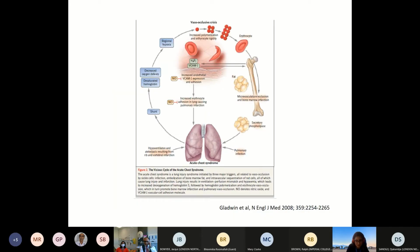Chest syndrome is one of the other main complications that you'll see, and does have a significant mortality associated with it if left untreated. I think it's about 5% mortality rate associated with it. And I've certainly been involved in a couple of SIs at another trust where it wasn't picked up early enough, and teams didn't escalate quickly enough to haematology.